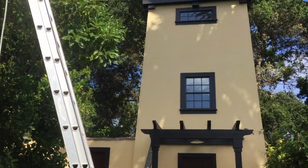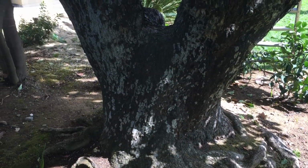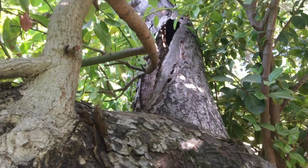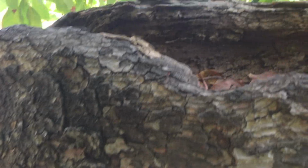Now, this property has an old water tower, which used to be the most important part of the water supply of the house. And there is an old avocado. It's not a huge avocado, but at one time, I'm sure it was a rather significant tree. The water tower dates back to 1912, so this tree could easily be over 100 years old.